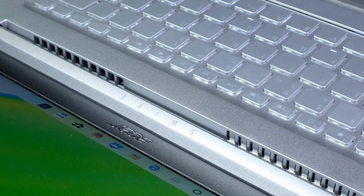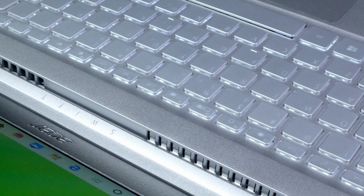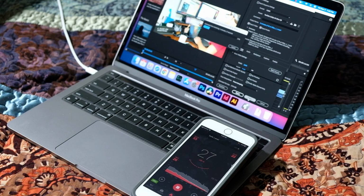While using the Swift 3, I have noticed fans kick on while web browsing, but they usually only reach about 37 to 40 decibels, really no matter what I'm doing. While exporting video editing projects and working in Photoshop, I found the fans would kick up to about 45 decibels on the Swift 3, but once again, no fans kicked on for the MacBook Pro.